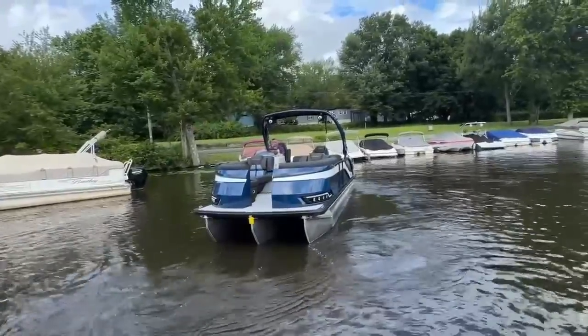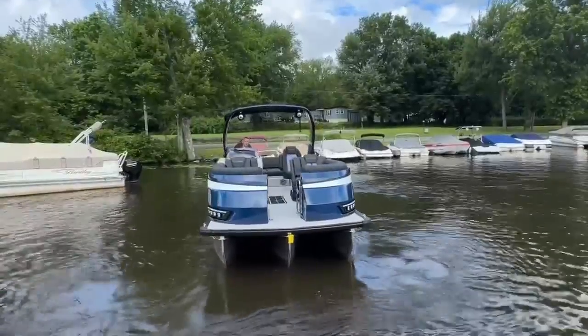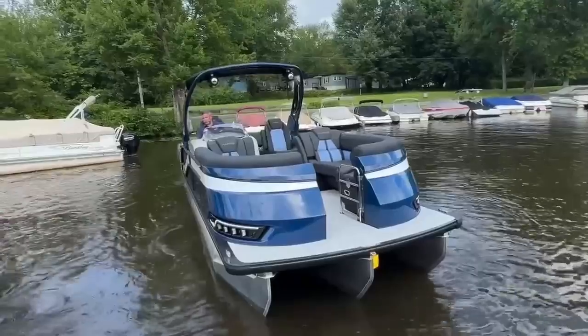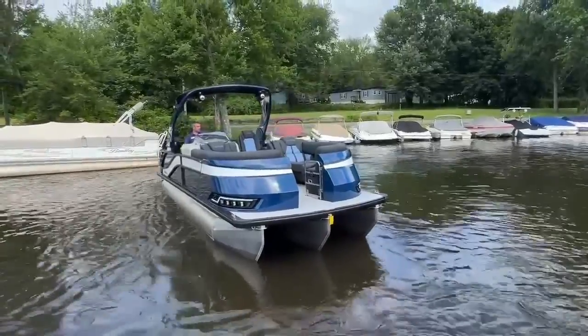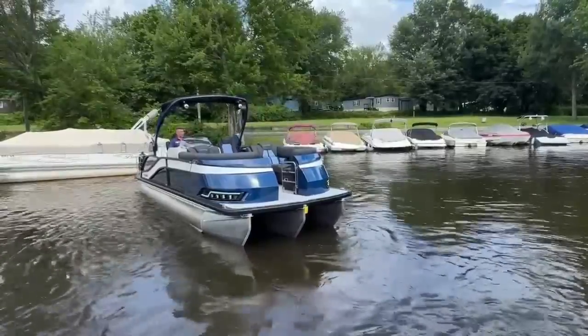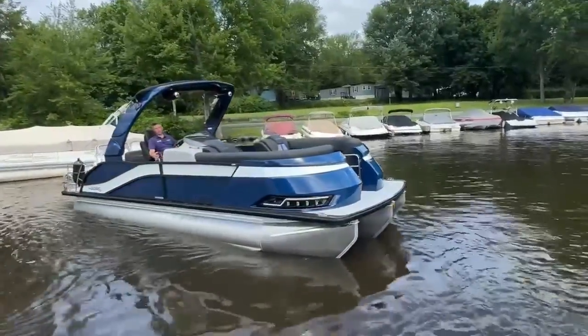The blue on the exterior carries through to the blue on the interior. You can see the accent color on the seats. We have dual captain's chair with a single lounger. This boat is loaded with just about every accessory. I have dual screens in front of me, a raised helm, in-floor storage, tower speakers, an absolutely gorgeous loaded up boat.